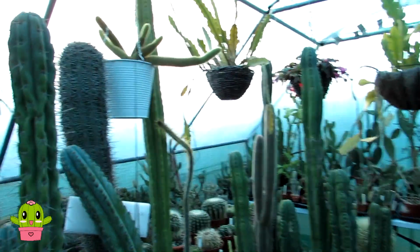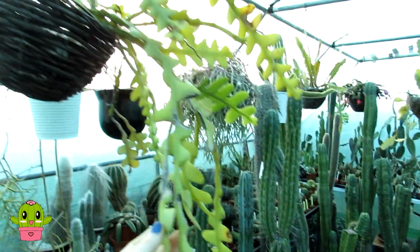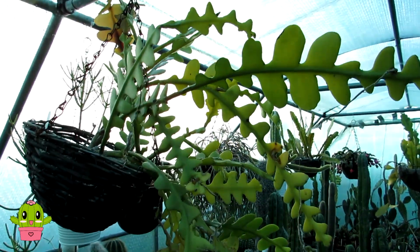So I think I've pretty much covered everything. Let me know if I've missed anything out, guys, because I have the world's worst brain fog, especially in the mornings. And here is my zigzag, one of my zigzag cacti.